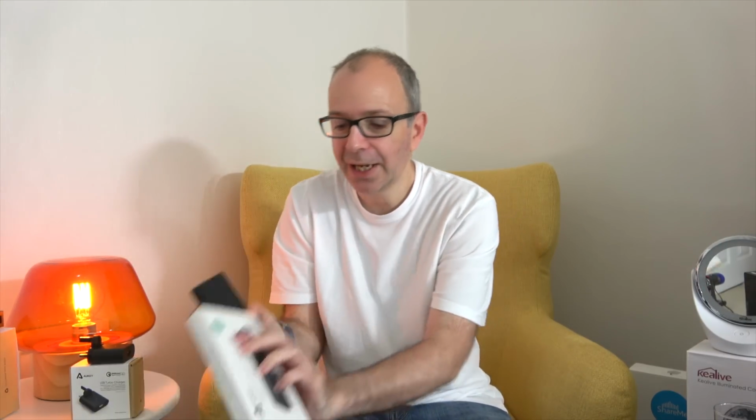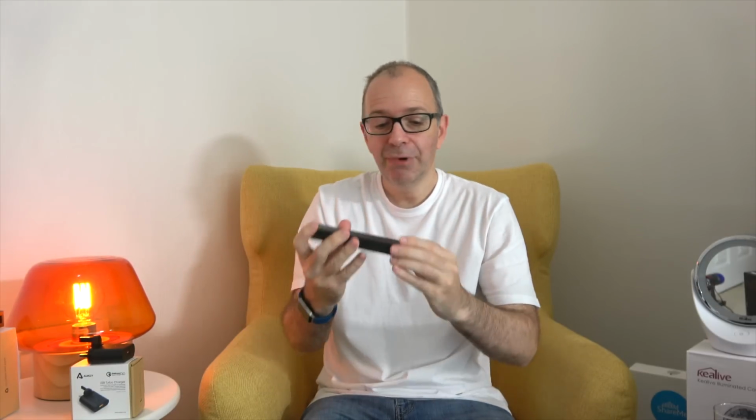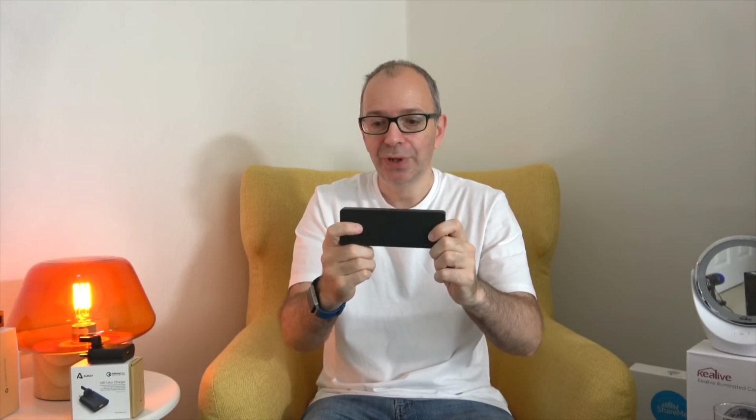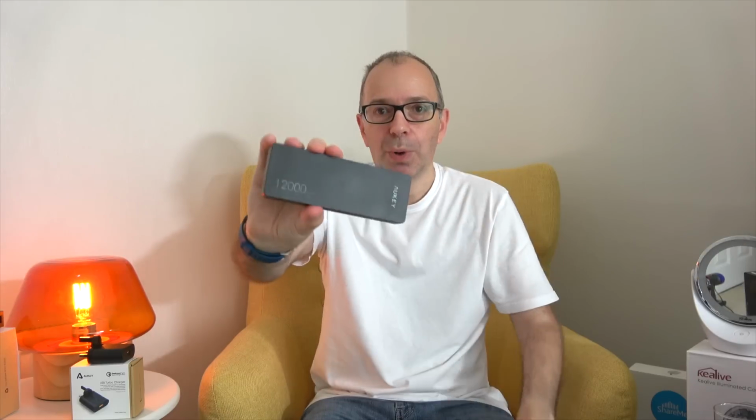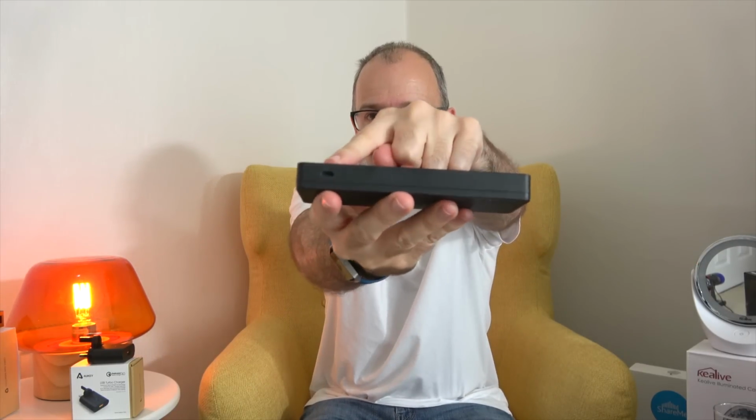Now I've got a couple more products from Aukey. This one here is their 12,000 milliamp hour battery pack, and again this is a really good device to have in your kit bag. It's basically a 12,000 milliamp hour battery, which is a really good capacity for something this slimline. You use the micro USB port on this side to charge this battery, put it in your bag when you go out and about, and then you've got 2 charging ports and a little flashlight on this end to charge your smartphone, or again your compact camera or your tablet device.